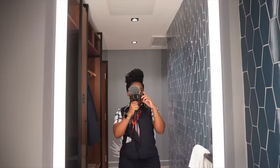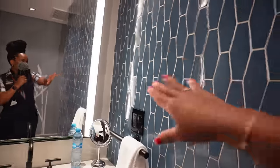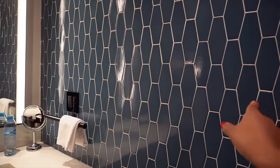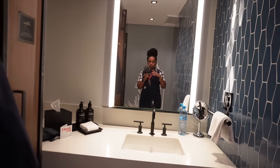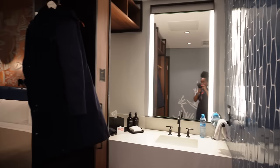But yeah, I just love this bathroom. I think it's beautiful. The tile transfers in from the shower area into the vanity. Very intentional, very beautiful. I love it.